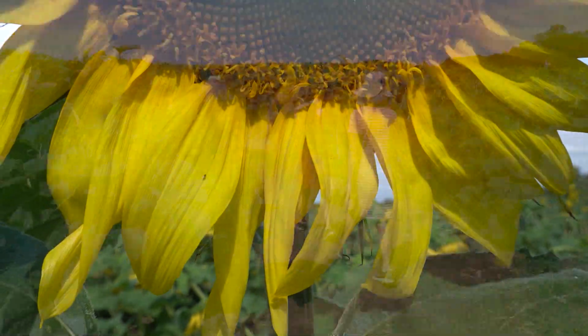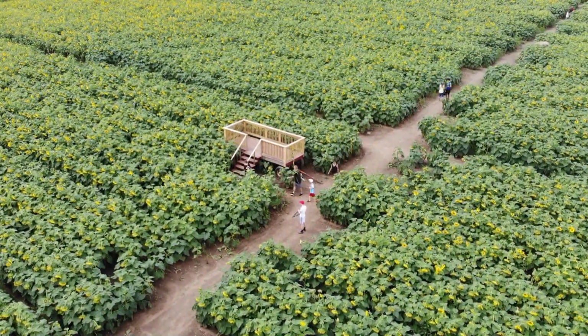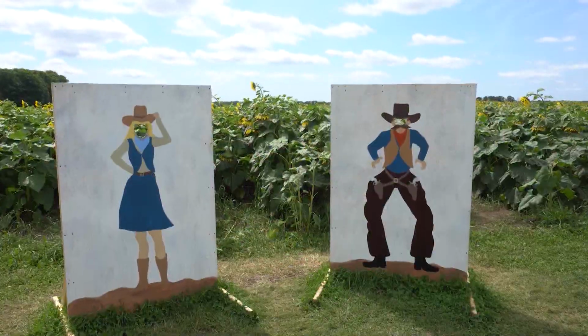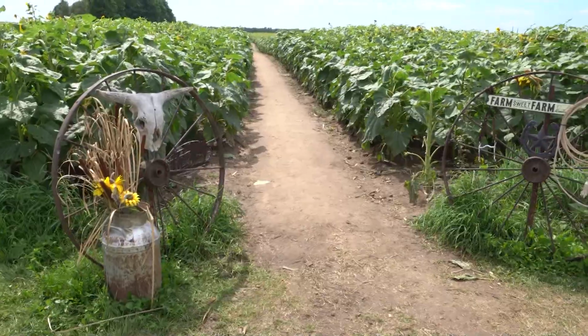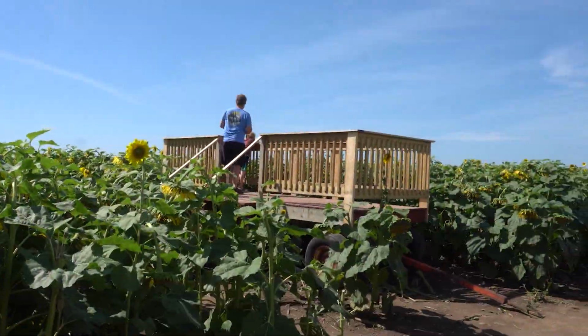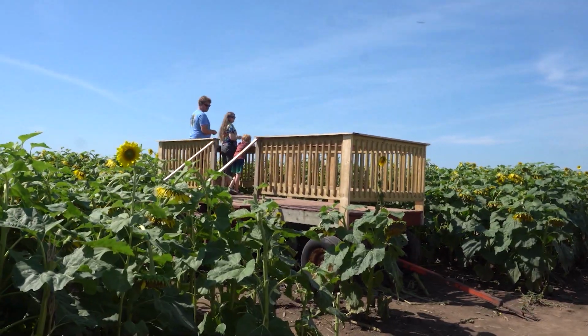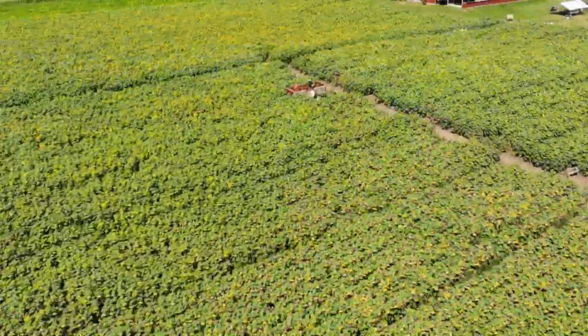We have walking paths that go through the field and 2 viewing stands and all kinds of opportunities for the kids to stick their heads through and be a cowboy. And we welcome everybody. We see lots of people from San Francisco all the way to New York, and just people from Baraga to Houghton, Marquette, and it's just fun to see where people come from.